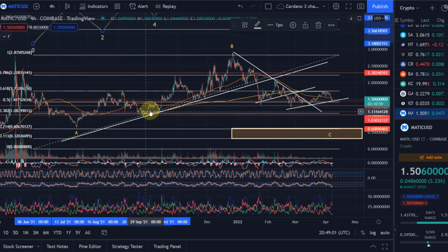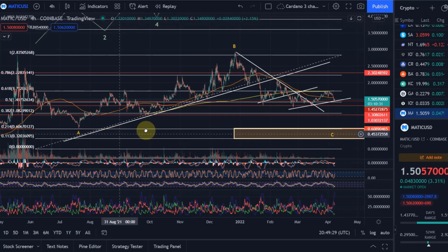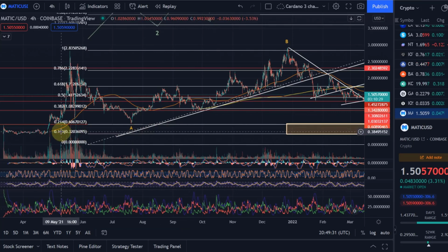It took Polygon MATIC very long to move up into this wave B, because we didn't make a higher high, or only a minor higher high. This reinforces my view that this is actually a wave B, and we are now coming down in a wave C. It's just taking a bit longer, and that wave C would ideally, it sounds very unrealistic, I know, end between 30 and 32 and 60 cents. So basically between the 88.7% FIB level and the 78.6.